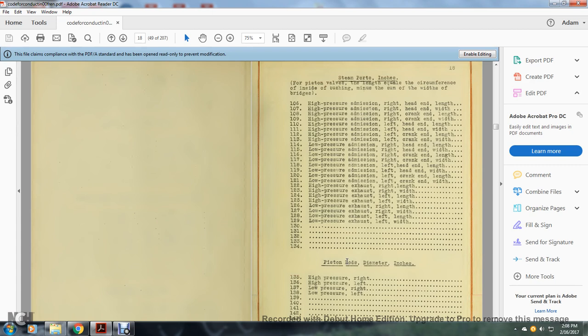All right, steam portions, in inches. High pressure admission right head end, length and width, 106 and 107. High pressure admission right crank end, length and width, 108 and 109. High pressure admission left head end, length and width, 110 and 111. High pressure admission left crank end, length and width, 112 and 113. Low pressure admission right head end, length and width, 114 and 115.